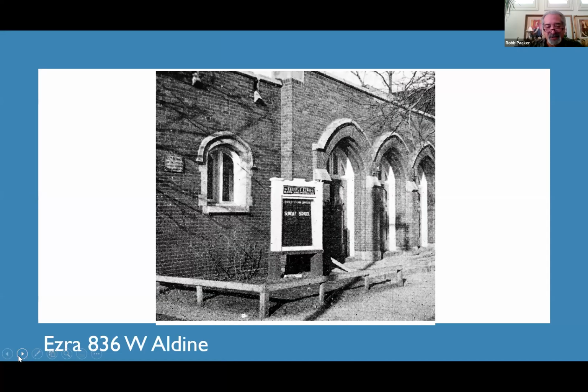At 836 Aldine, Ezra congregation, this is their first permanent location, was originally a church. They purchased it in the 1930s and were here until the 1950s when they purchased another former Greek church. Next, please.